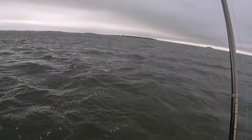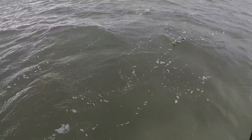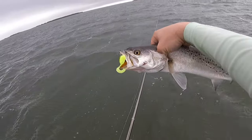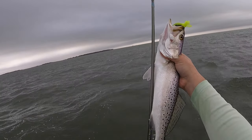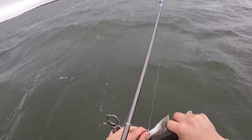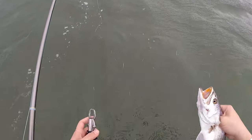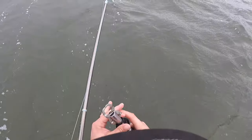There's one. Decent. Decent trout. Salty head right in the corner of the mouth. He hit real close to me too. Got a little bit of sea lice on him, so he's probably chilling on the bottom. Let this guy go. There he goes. Nice. Good deal.